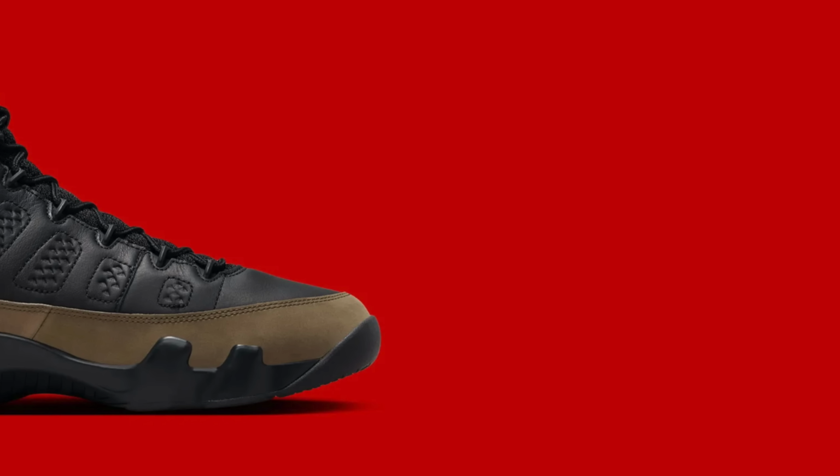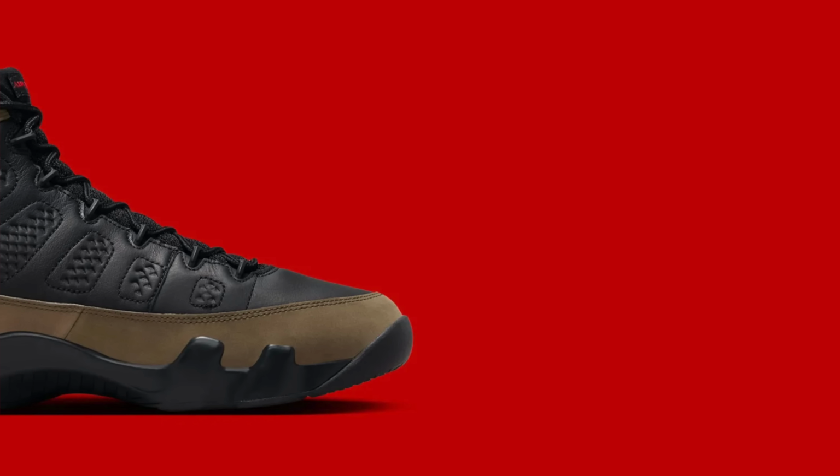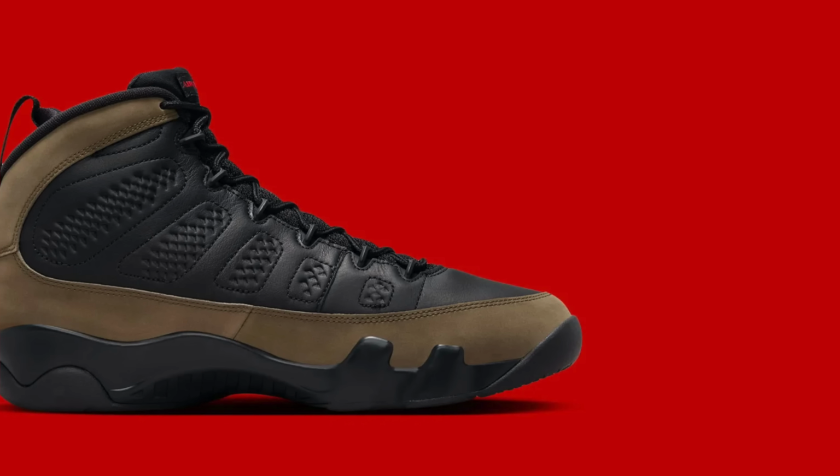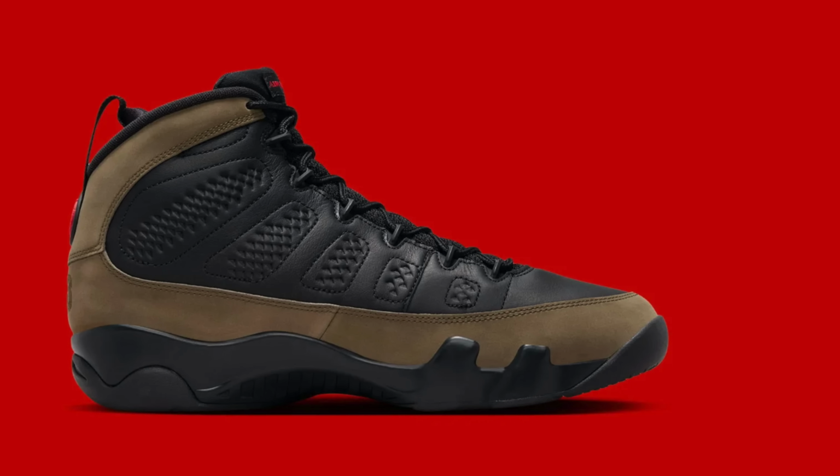My goal has been to grab as many of the OG colorways as I can whenever they re-release. I still haven't grabbed the UNC 9s. I'm waiting for that to drop in price even more. But this shoe is fire. I think the shoe will be more popular than the UNC 9s. And while I don't know if this shoe will sell out, I'd say if you want a pair of these, at least try and grab them when they drop because they could.